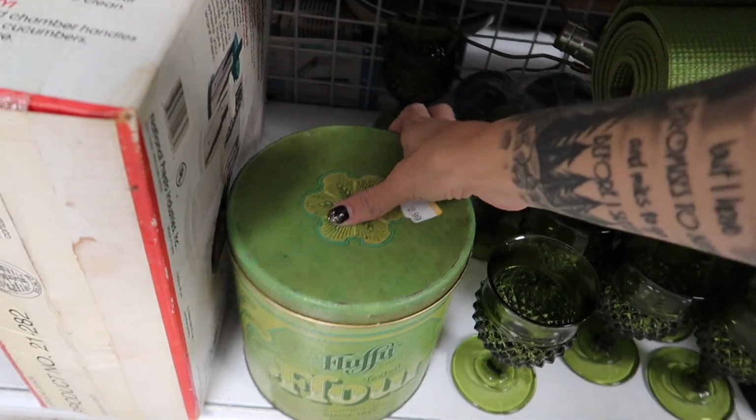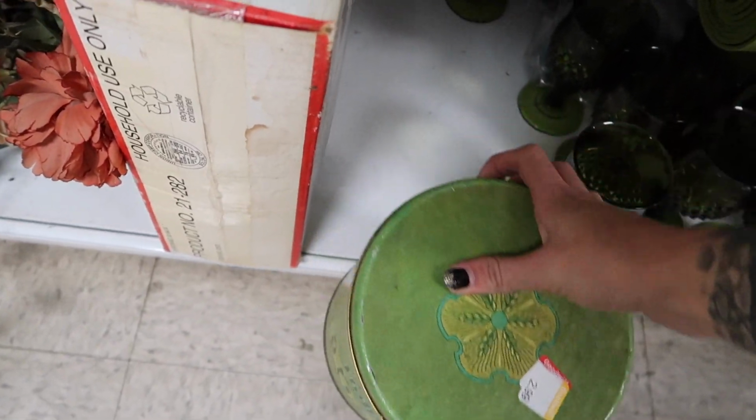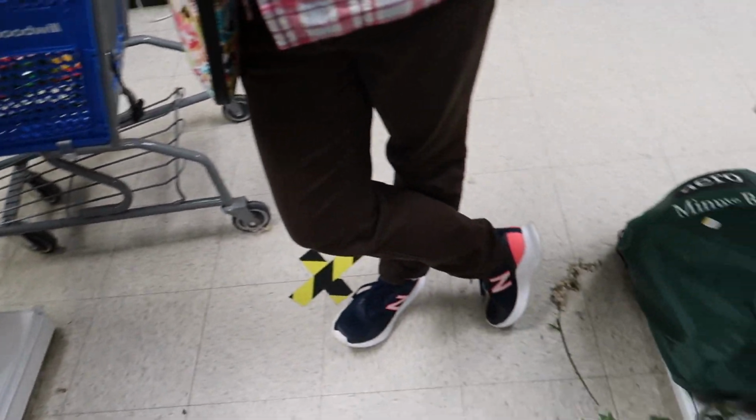This canister set here, I have bought and sold this before. It was $2.99. I was shaking it because I was checking to see if there were additional canisters on the inside, which there were. Unfortunately, as you can see there, the bottom is pretty dented up, and so that's why I ultimately left it behind.